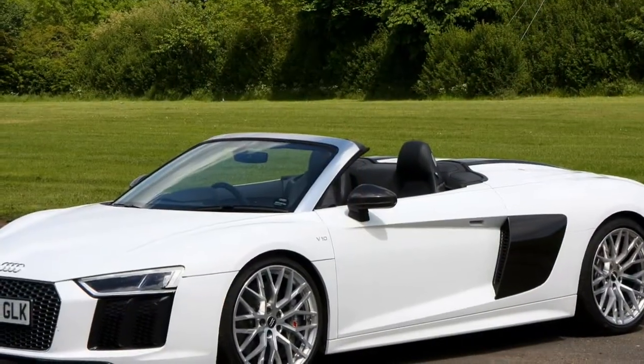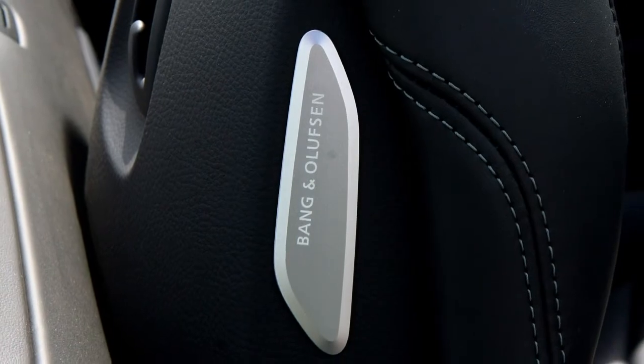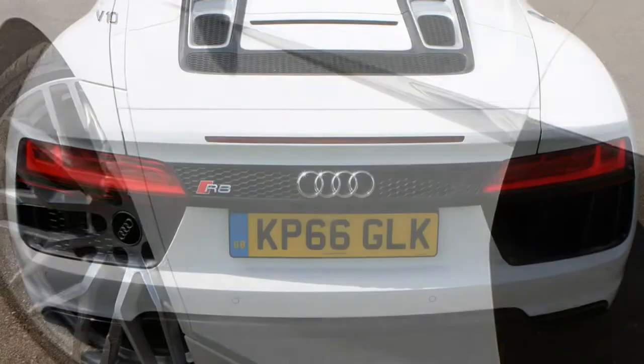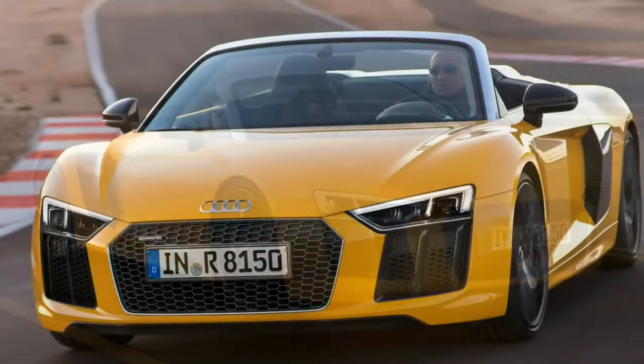Audi R8 Spider V10 Plus. In June 2017 the Plus version of the R8 Spider was announced, and it won't surprise you to learn that Plus, in this instance, means more. To be precise, that's another 70 horsepower.